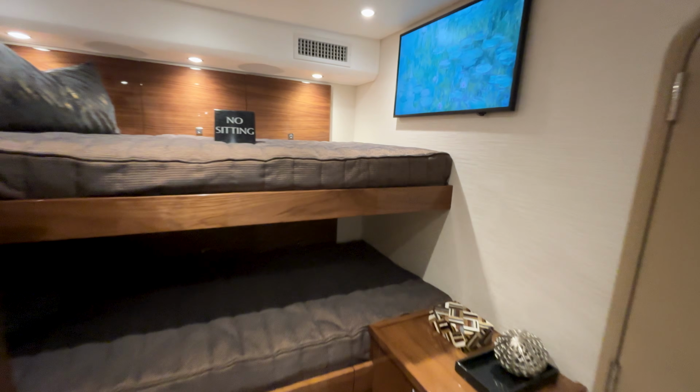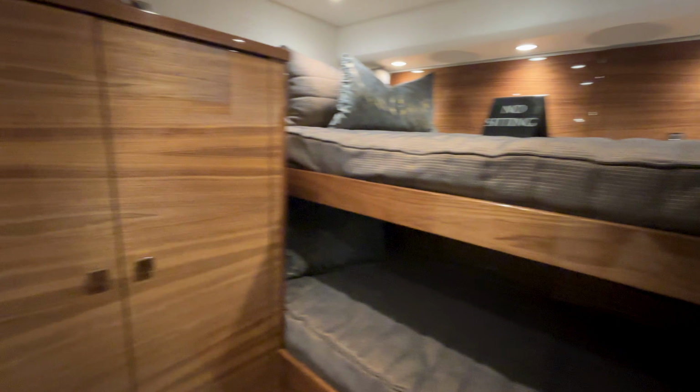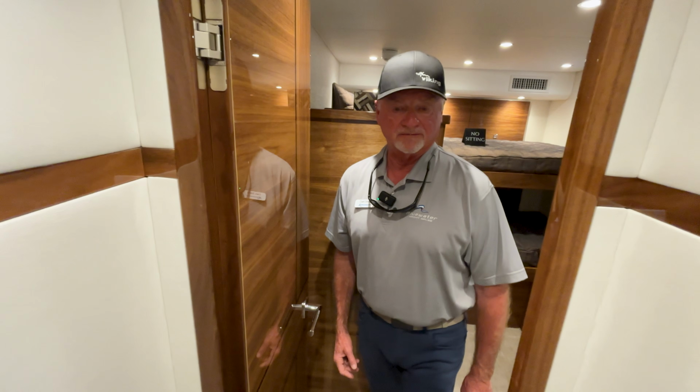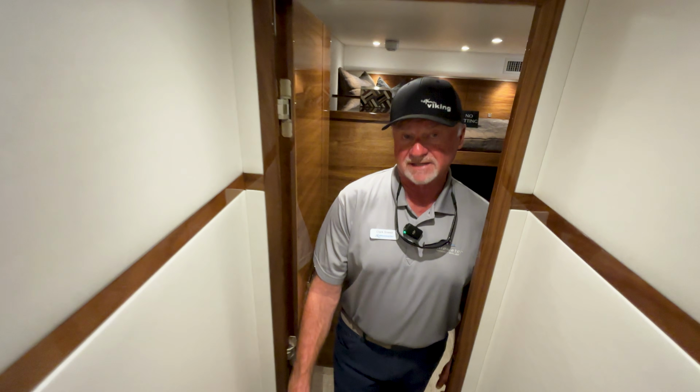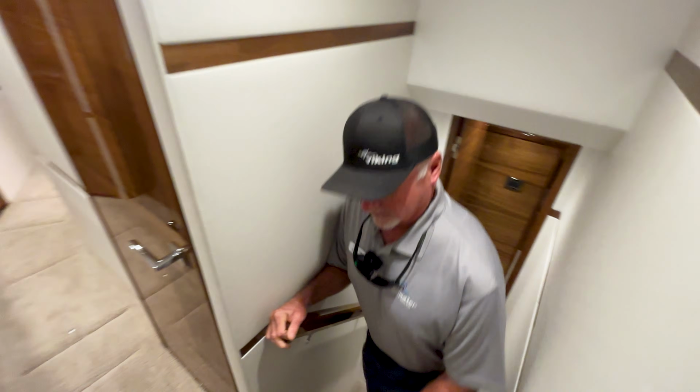Bunks a little wider than in the 72. Features two hanging lockers here and of course a full head. Let's head up to the Flybridge and check it out. It has a new style Flybridge with a few new options on there.